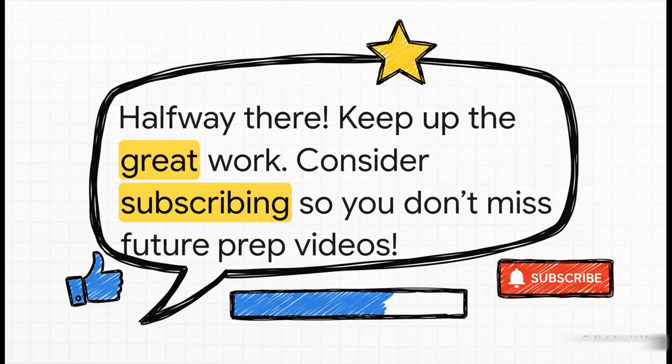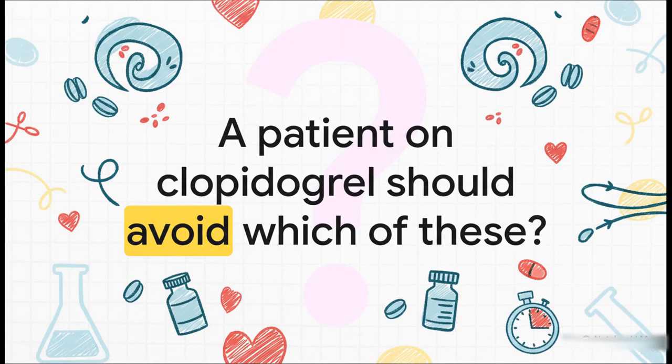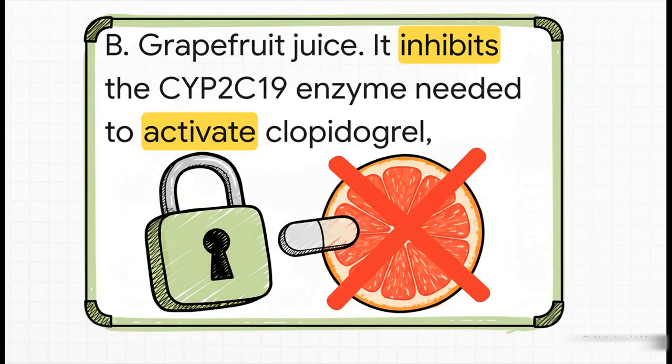All right, let's keep this momentum going. All right, back in the game with a drug interaction question. A patient is taking clopidogrel. From this list, what's something they should probably avoid? A, green leafy vegetables, B, grapefruit juice, C, dairy products, or D, bananas. Think about how these drugs are metabolized. And the one to avoid is B, grapefruit juice.